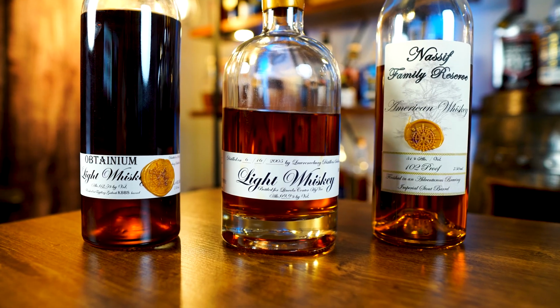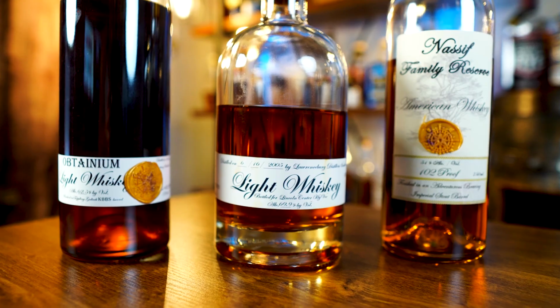The next one on the list, Eye Distilling. These are the guys who make Obtainium, the Nassif Family Reserve. Gene is an absolute madman over there. The stuff that he's sourcing for this, okay, he's getting a lot of it from Indiana, but look at this. This bottle is almost 16 years old. It's almost hazmat, and it was around $60. It's just crazy. The quality of product and the price that he puts it out at is just unmatched.